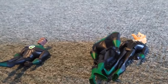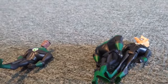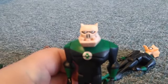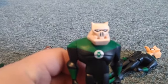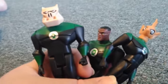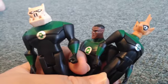You know the lantern's oath? Do you know the oath? In brightest day, in blackest night, no evil shall escape my sight. I don't know the middle of it, but then the last line is beware my power, Green Lantern's might. That's right, dude. I don't know the middle of it though. In brightest day, in blackest night, no evil shall escape my sight. For evildoers doing evil deeds, or something like that. That's not right. I don't know.